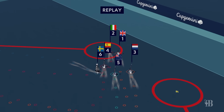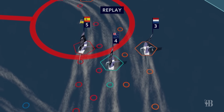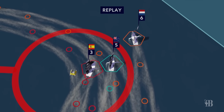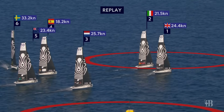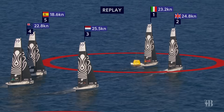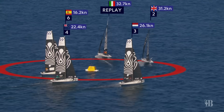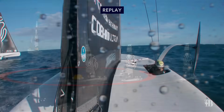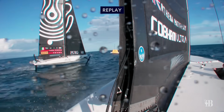Not much in it between the British and the Italians. Just going to have a look at that penalty again. Spain had room on New Zealand and New Zealand did not keep clear. We saw that the hexagons crossed there. Kiwis just needed to preempt that just a little earlier. Just see the onboard shot.